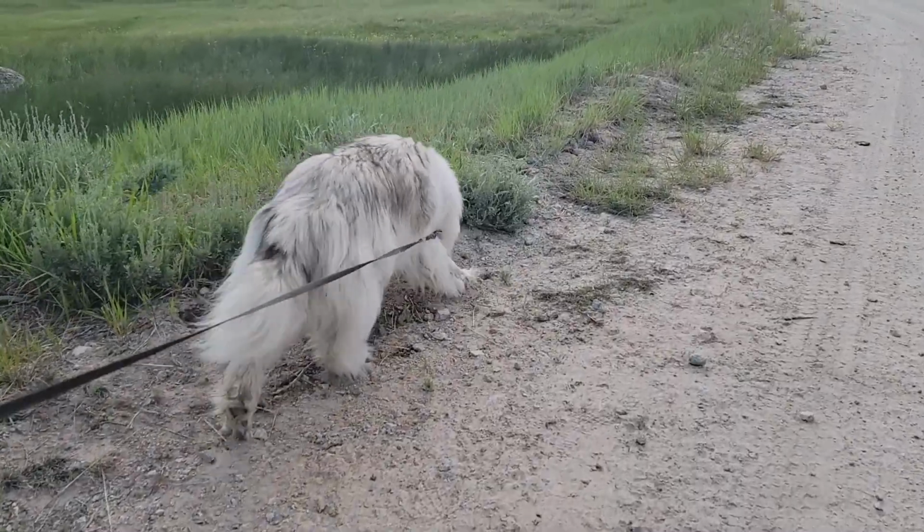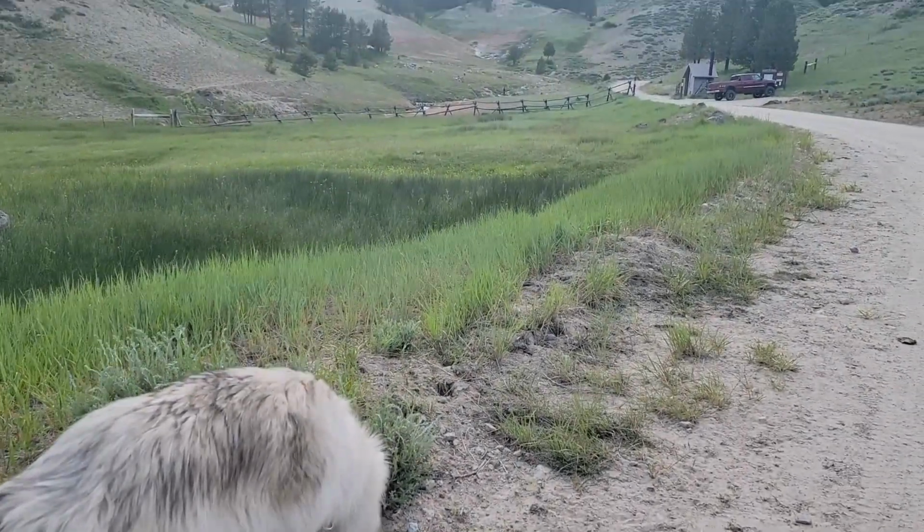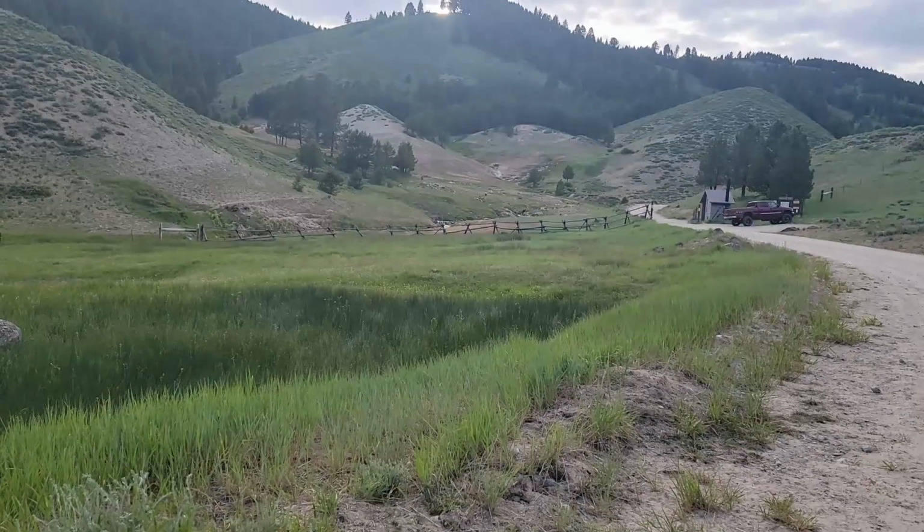And I'm glad I got here kind of early because the cars keep streaming in. Lots of people with RVs and trailers looking for spots, and there are a lot around here, but people are having to go further and further away from the springs.